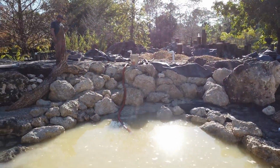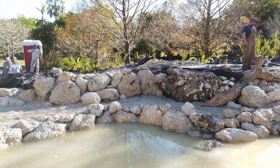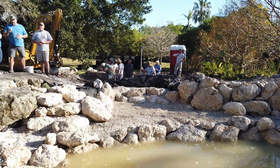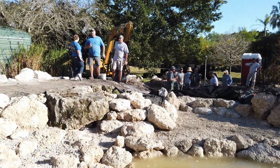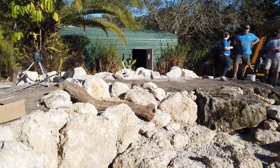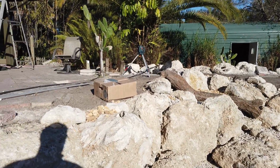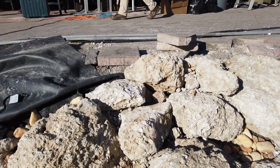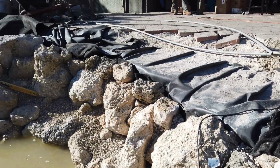All right, here we go. This is what we got. This is just after lunch here. We got our cove that we were working on right here. Got our steps right here coming into the pond. And everything's stacked in.